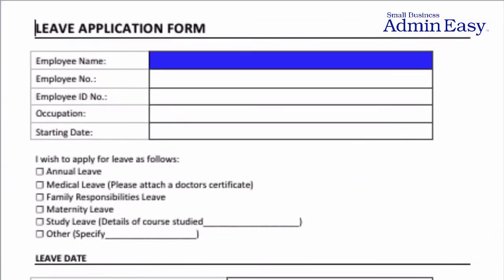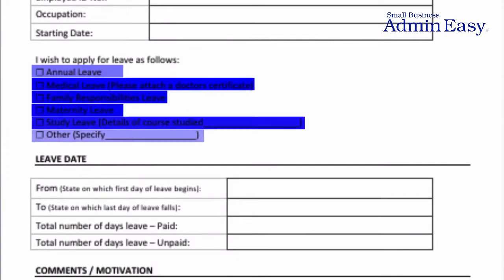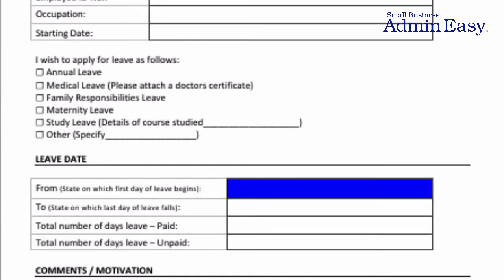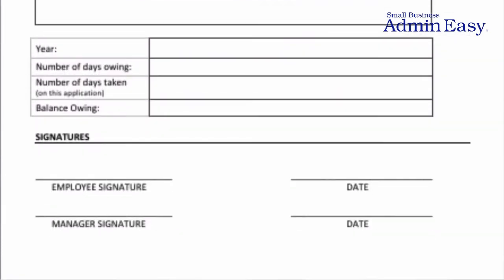A basic leave form should include the name and surname of the staff member, the type of leave being taken, the number of days the staff member has taken, the date that the leave is starting on, and the date on which the staff member will be back at work. The form should include a space for the staff member to sign that she is applying for the leave, as well as a space for you to sign as approval.